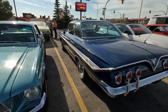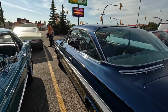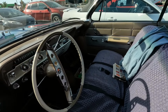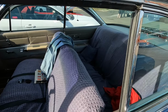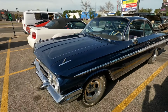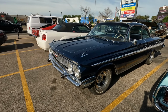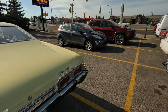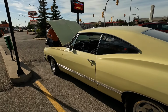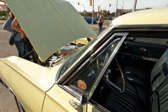This is a '61 bubble top Impala. Super nice car. This was in Dragon's Car Show a couple years ago, I believe. I love this car. I love this body style. It looks proper. It's got slots on it. Beautiful blue color. Next to it is Sal's '67 396 4-speed, butternut yellow, black interior, bench seat Impala.